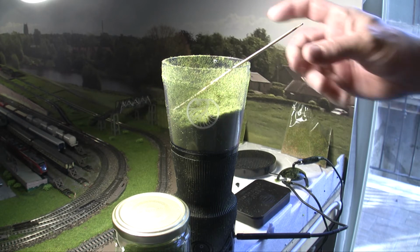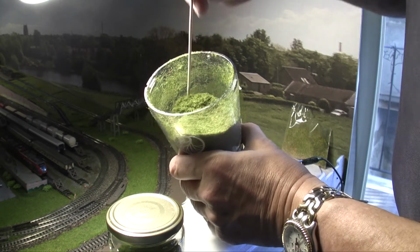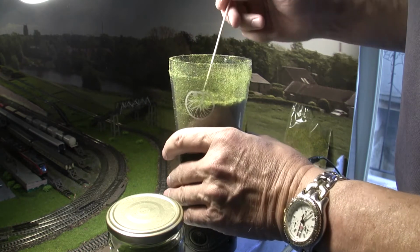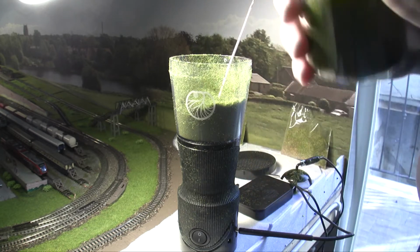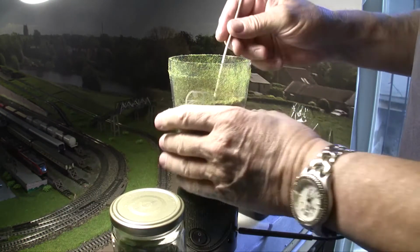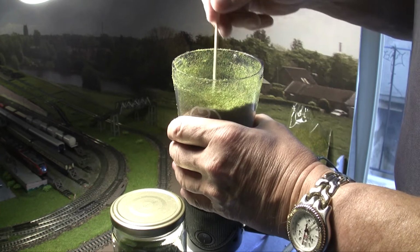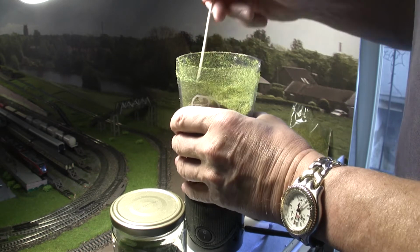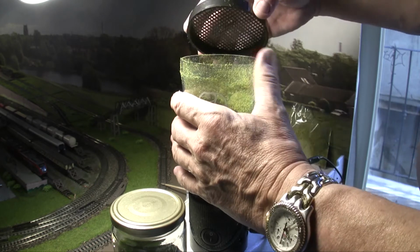I invested in this Static King from Woodland Scenics, and I'm trying to blend different types of grass from Noch to get the kind of color I'm looking for. I think one thing I've learned is that you should use the same color of grass throughout your layout, not mixing it next to each other. It doesn't look very good. But this is my first try, so I'm learning lessons from it.